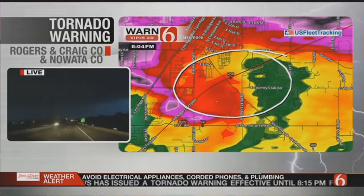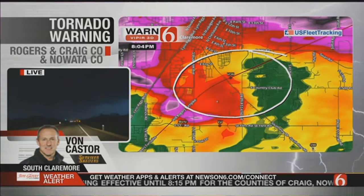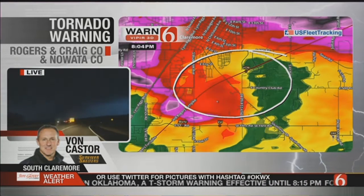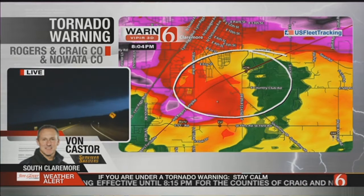We are now exiting on Highway 20, and we're going to get east of this, Travis. I'm not seeing anything right now. Oh, yeah, power flashes. Hold on a second, Travis. Hold on. I'm looking. All right. Okay, yeah, we're going to get on Highway 20 and go east and follow this as it moves to the east and to the northeast.